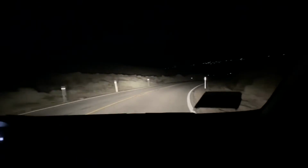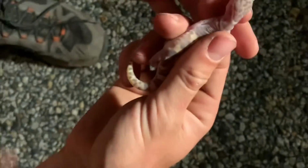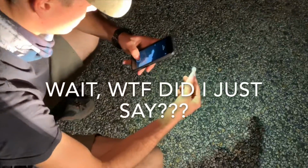Hey guys. Next find is a little banded gecko. Check that out. Up here. Yeah, I actually didn't think about them. So that's kind of cool. Anyways, not a snake, but still interesting. And we're gonna keep cruising.